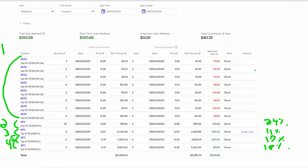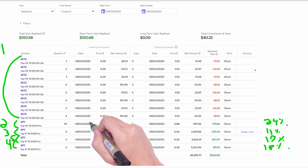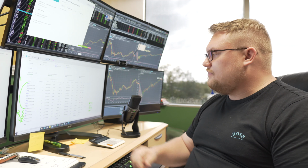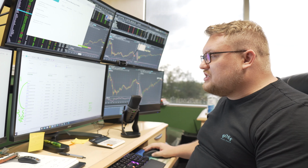Second trade. We saw the market starting to pull back, about 10 to 20 minutes into the open, and we took advantage. We first jumped into 10 contracts of SPY September 4th 343 strike puts. We ended up closing that out for a 24% gain. So our first trade, we took a loss on. Second trade, 24% gain.